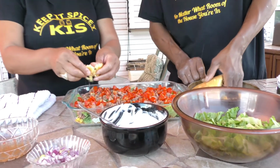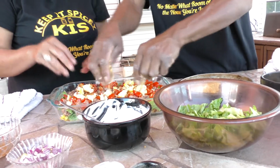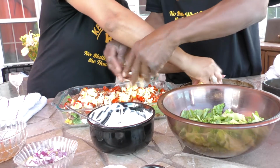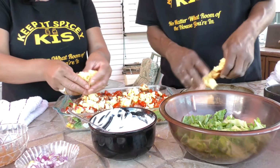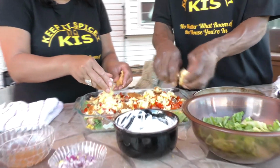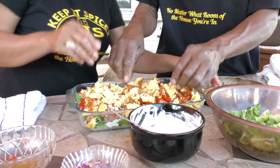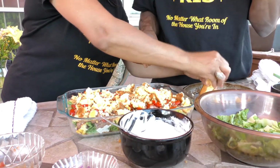And next we're going to add another layer of cornbread. So crumble it up with me, darling. Yeah, because I know how to do this real good. Cornbread on top. Just crumble it all up. So you're going to crumble it up like this, huh? Crumble it up. Wow. My God, this is so good. It looks good. Yes. It smells good.